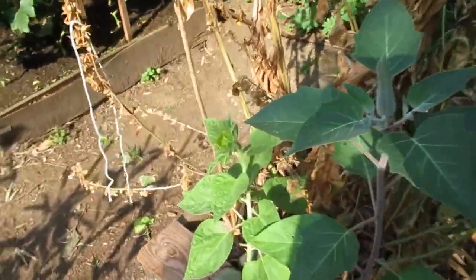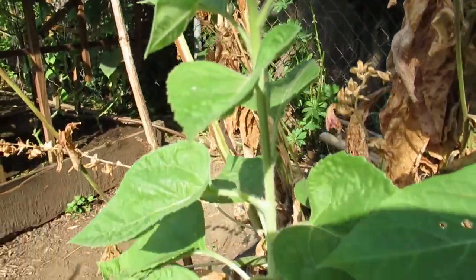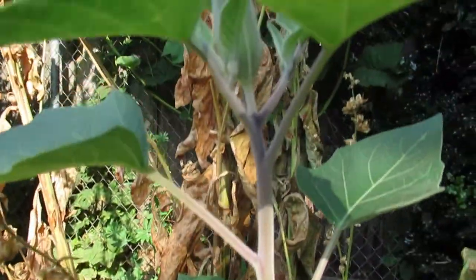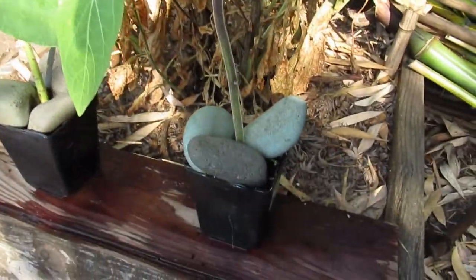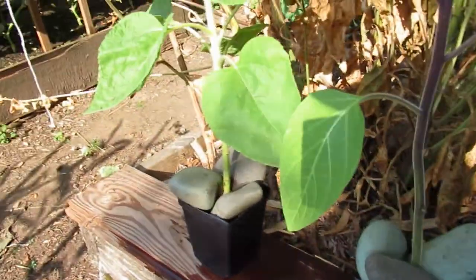This is the teddy bear sunflower that I think I'm going to get into the ground over there in garden bed 2. And I have another moonflower about to bloom in a little pot, and I'll pick a spot and hopefully get that into the ground soon too.